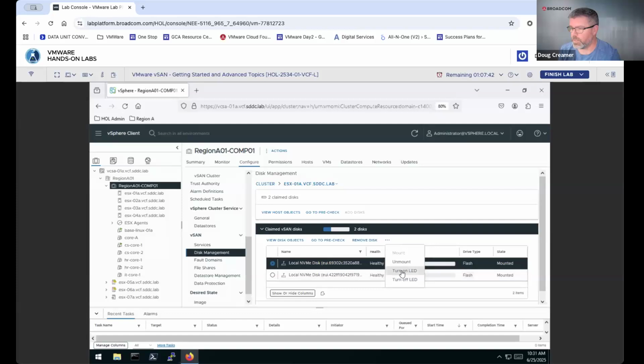I'm not going to do that, of course, in the hands-on lab because it's a lab. But the idea would be is just make sure you turn the LED off. Otherwise, it will still be blinking at you. Just a little tip from your Uncle Doug there.